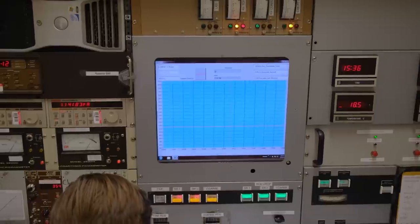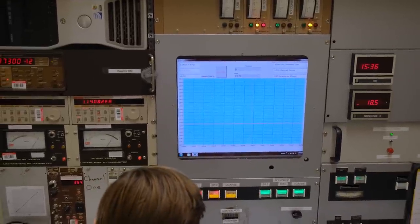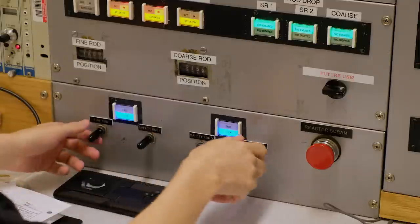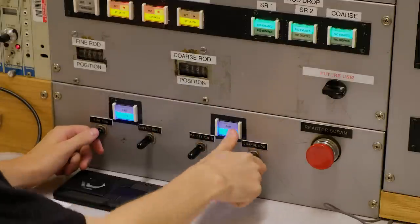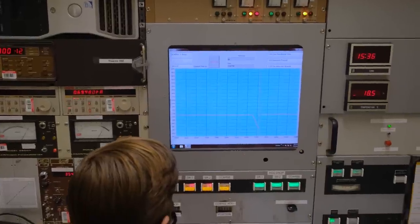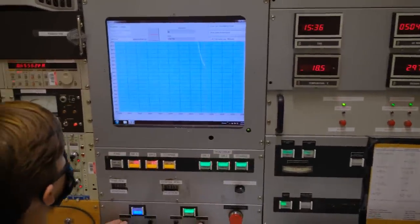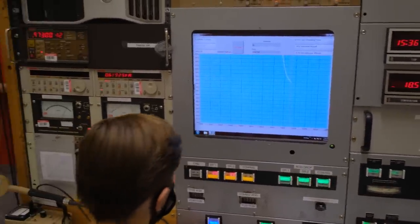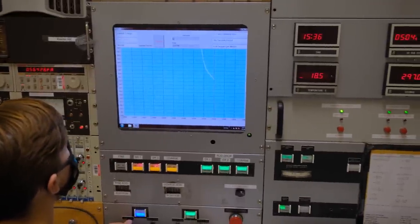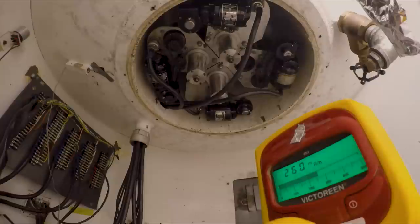Okay, so we are now going to attain criticality again at 1 watt. Okay. So we see reactor power falling, but it does not fall immediately.